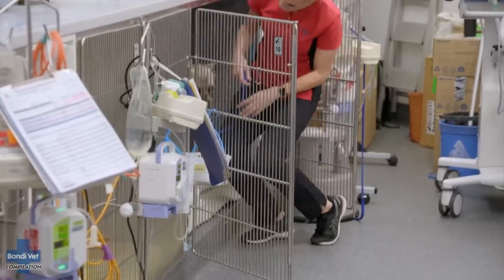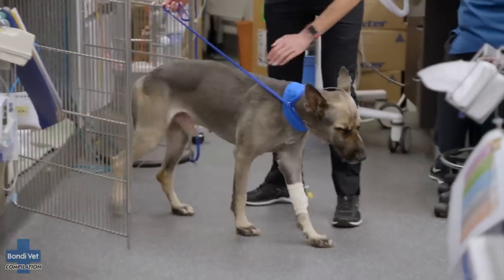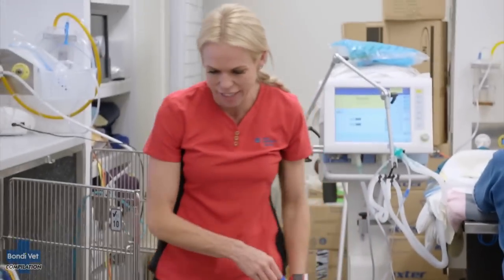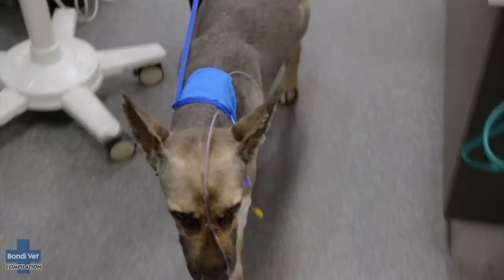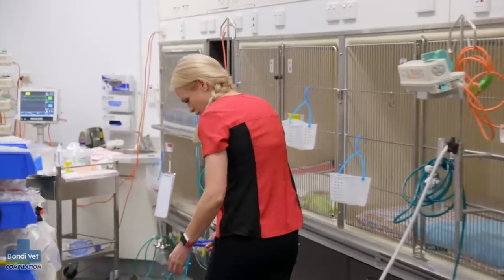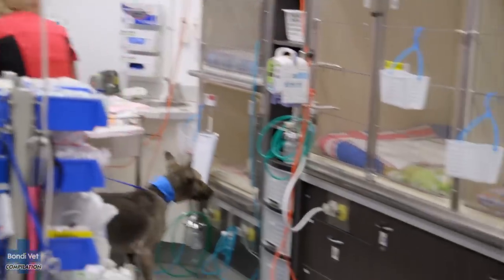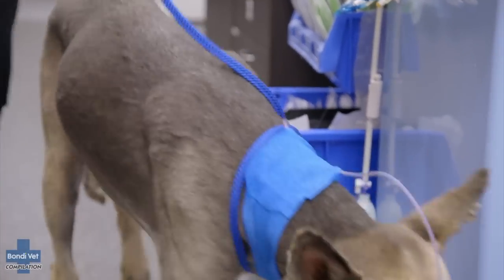Are you going to show me what you can do? You can come for a little walk. Come on. Good boy. That was really good. Take it slow. Oh, you're off. That's great. Good job, Boston. There's not much of you under there. Now you've got no fur. Oh, no. Don't go check out the other patients. If you're walking that well, you might even be up for some food pretty soon.